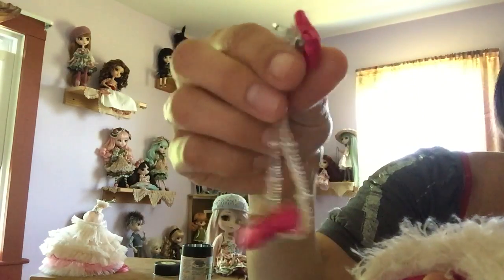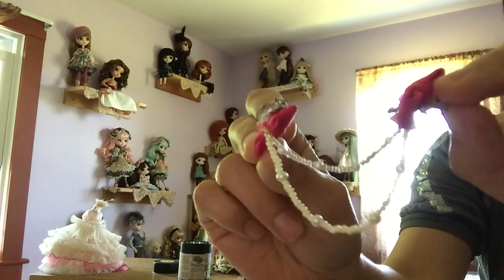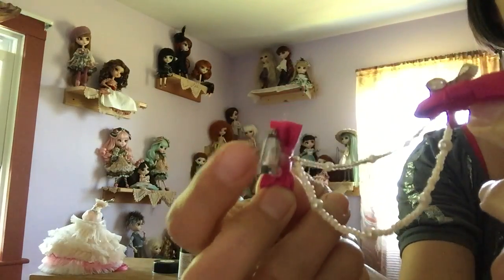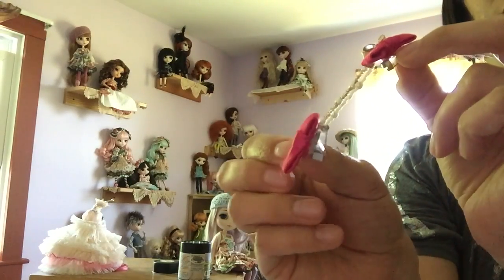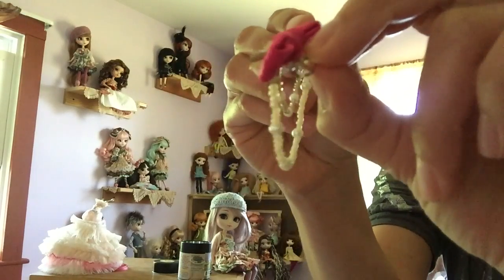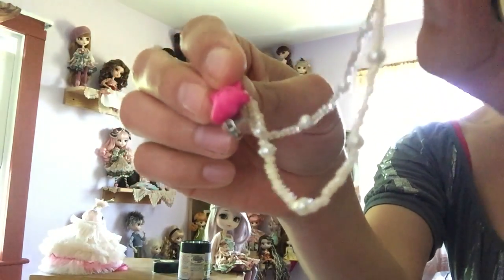This is a very sweet detail. I remember my grandma wearing things like this. So to keep the capelet closed, on either end are bows, these little safety pins that are of course oversized. It would have been a delicate clasp had it been for a real outfit, a real costume. And it is sort of chained between with this pearl necklace. It's sort of fun for me.